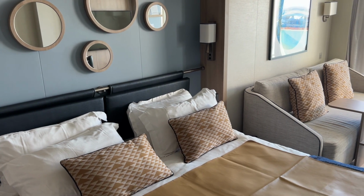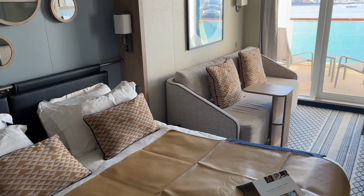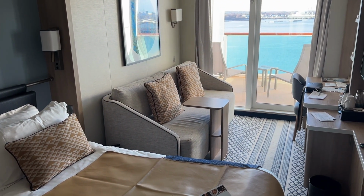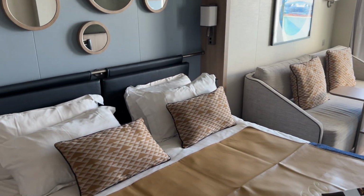So we're on. We've just checked in. Straight through, no problems this time. It seemed quite easy. Just got to the terminal, straight in, bags off. Very smooth process.